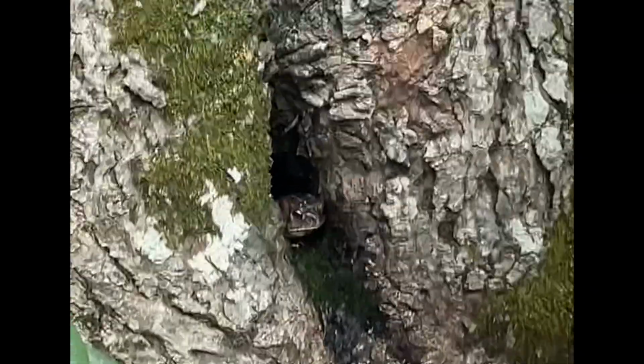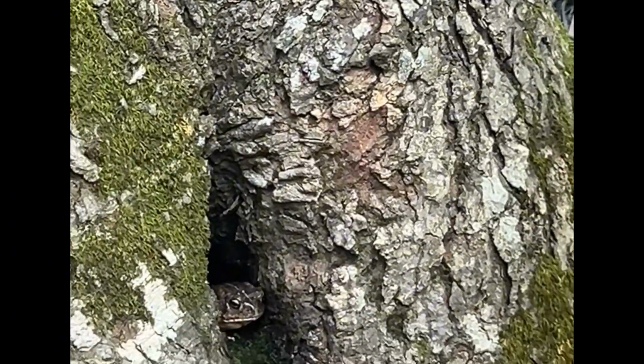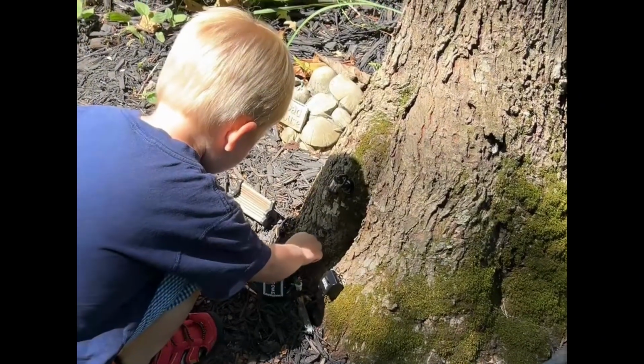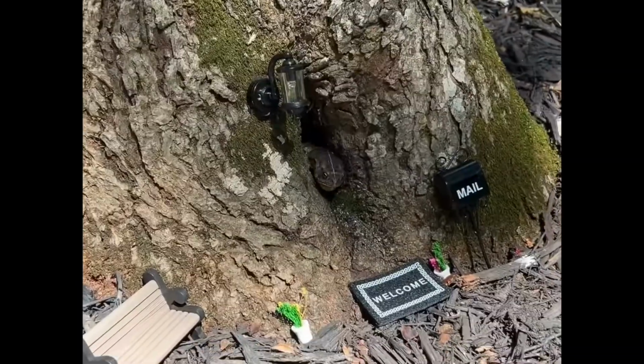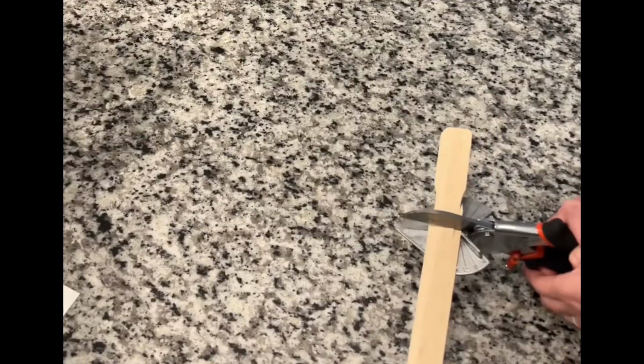We love playing outside together, and last year I remembered, hey, I think we have a toad that lives in the tree. I showed it to him, and he instantly fell in love. I immediately began thinking, how can I make this a little more fun and whimsical? So I took Theo to the craft store, and he picked out some doll furniture to decorate around the house. And then, as expected, this is where I started taking it a little too far.